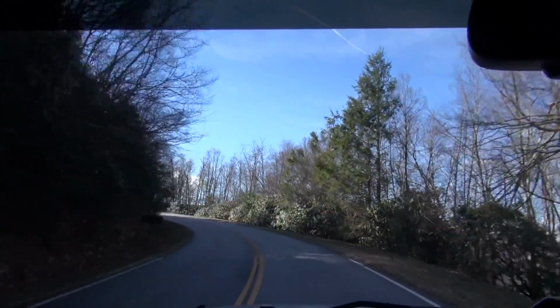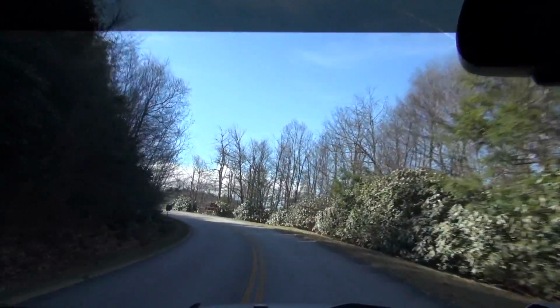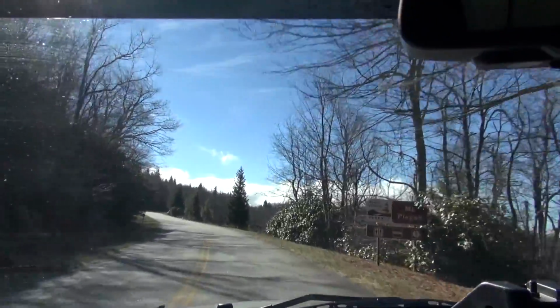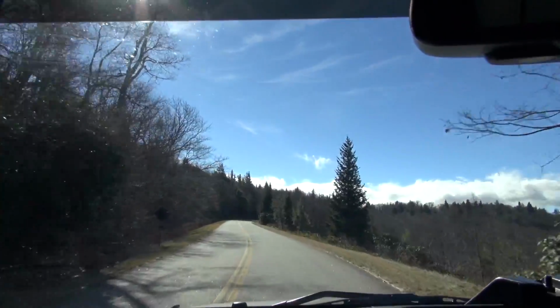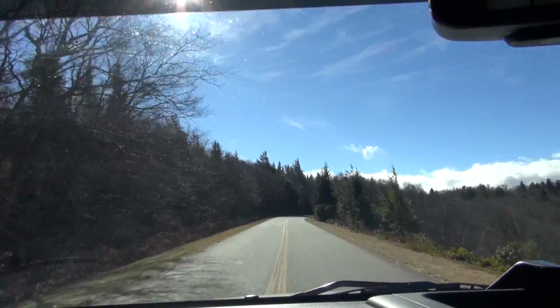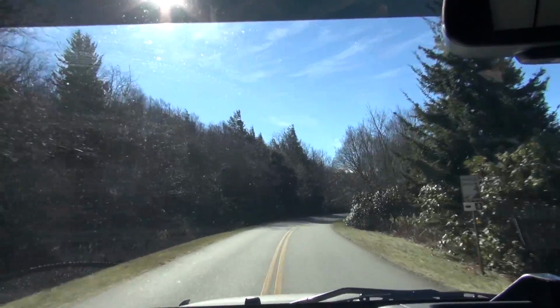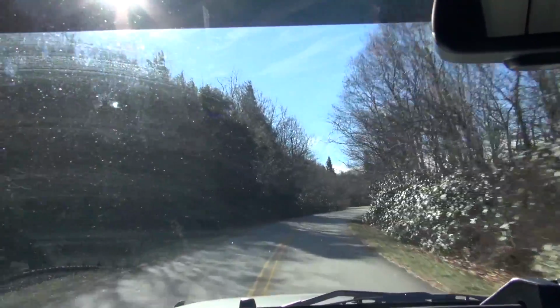And he owned all of this, by the way. This is Mount Pisgah, Blue Ridge Parkway. George Vanderbilt, the owner of the Biltmore House, owned Mount Pisgah. It was part of the 125,000 acres that he owned, which was quite a bit of acreage.